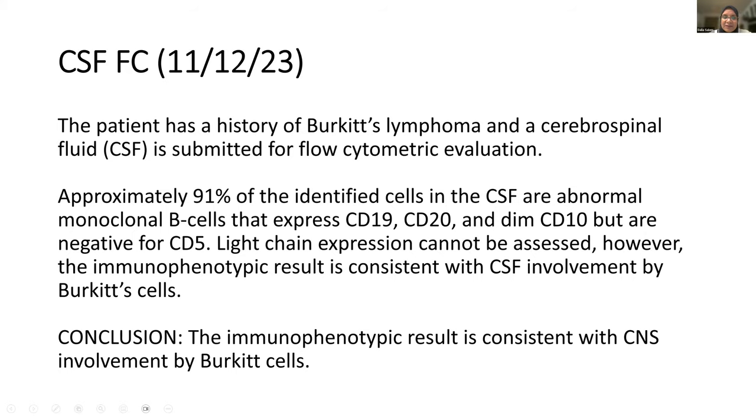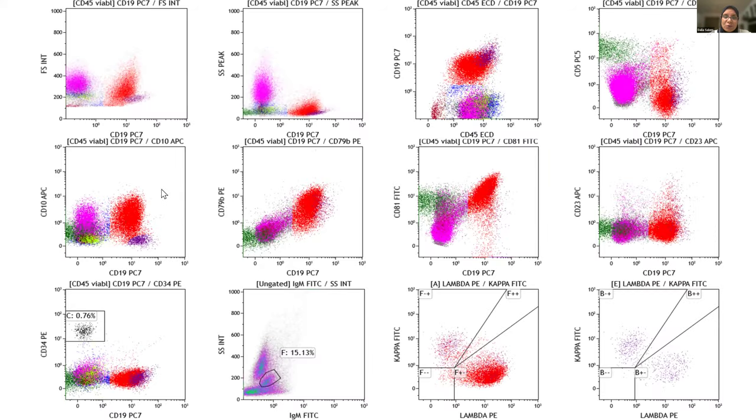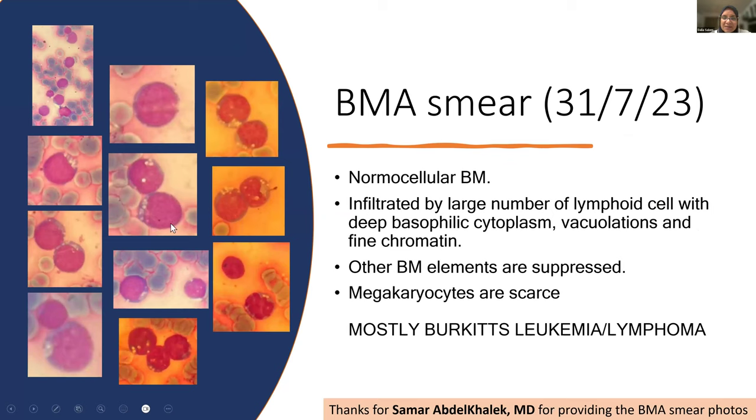Yes, let us describe this. By morphology, you can describe this as blast-like cells. Sometimes with aggressive B-cell lymphoma, it may appear like blasts. So morphology is not confirmatory on this. It may be only suggestive for the nature of the cells, but it's not discriminatory between blasts and highly aggressive lymphomas, which may resemble blast cells.